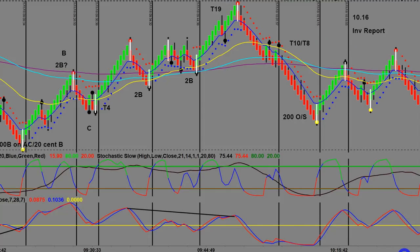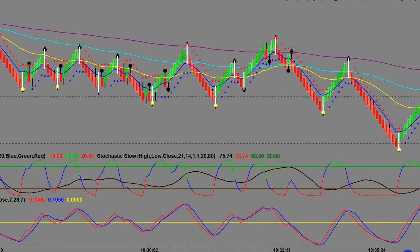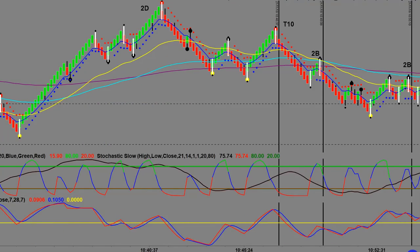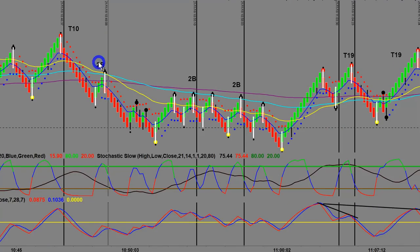Okay, so during the inventory report, which is 10:30 on Wednesdays, even though there's some great 2Bs here, we don't take them. We're not going to take them because the market is just crazy. Anyone that watches that will see it wasn't really until 20 minutes after the inventory report that it became tradable. So there's a 2B. This one here, you're still in it all the way down here. Okay, so you're entered here, you're still in it all the way down there.